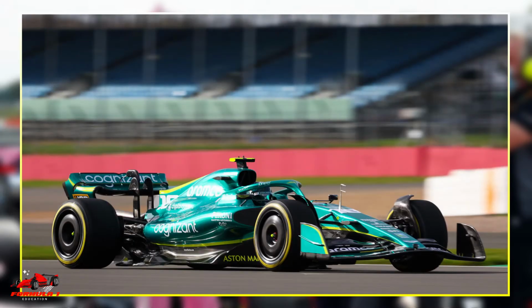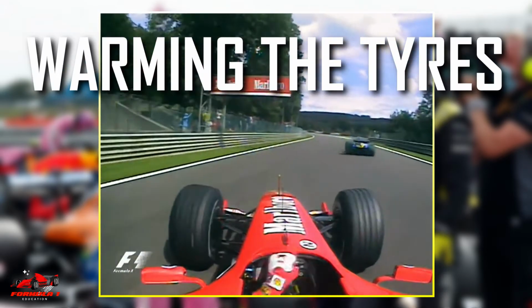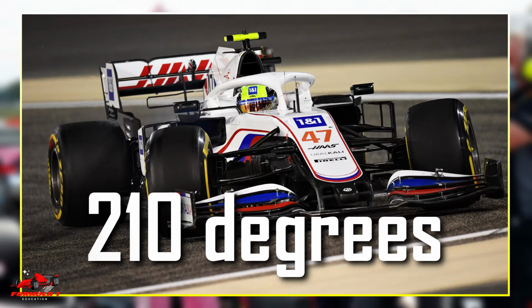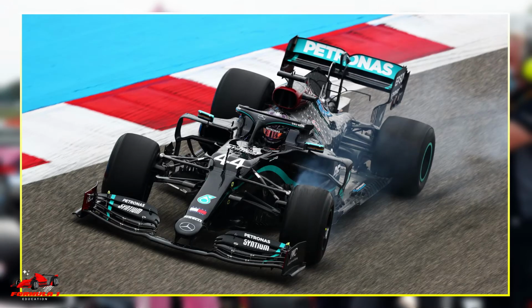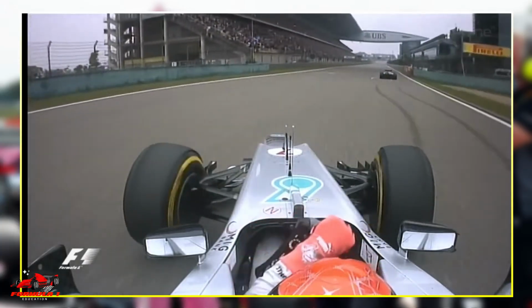During the formation lap, you will observe F1 cars moving side to side on the circuit. This is to warm up the tires so that they can have adequate traction. Formula One tires reach their ideal working temperature around 210 degrees Fahrenheit for optimum performance. Tire temperatures significantly increase during fast cornering, so weaving is a good way to simulate this action and increase the tire temperature.